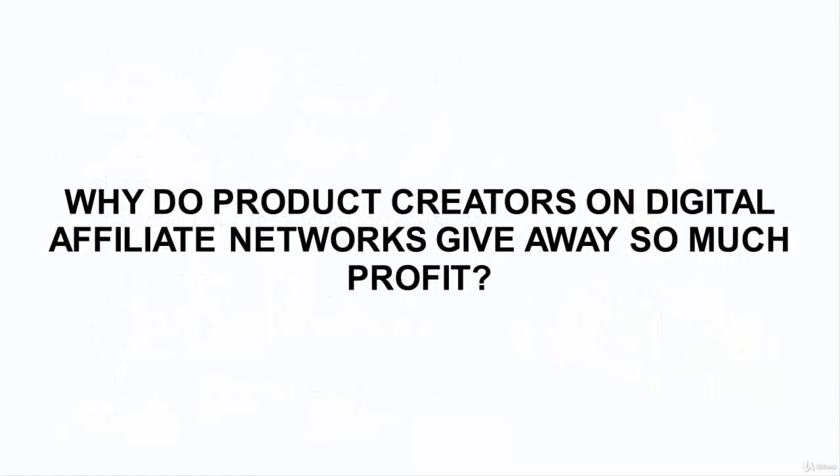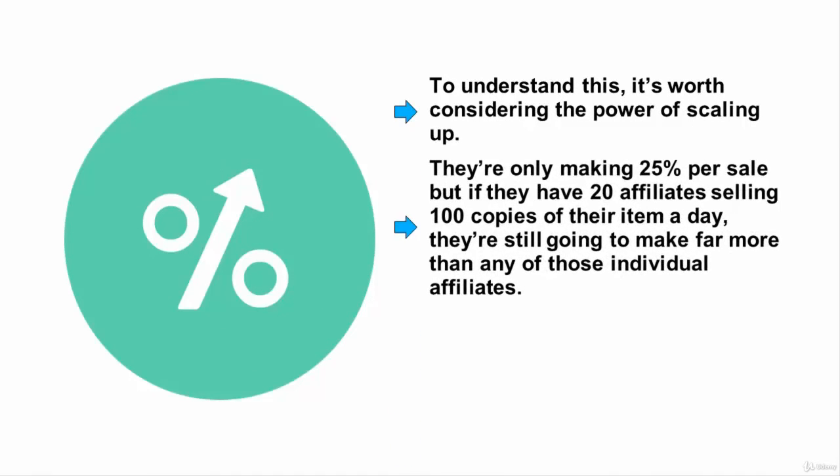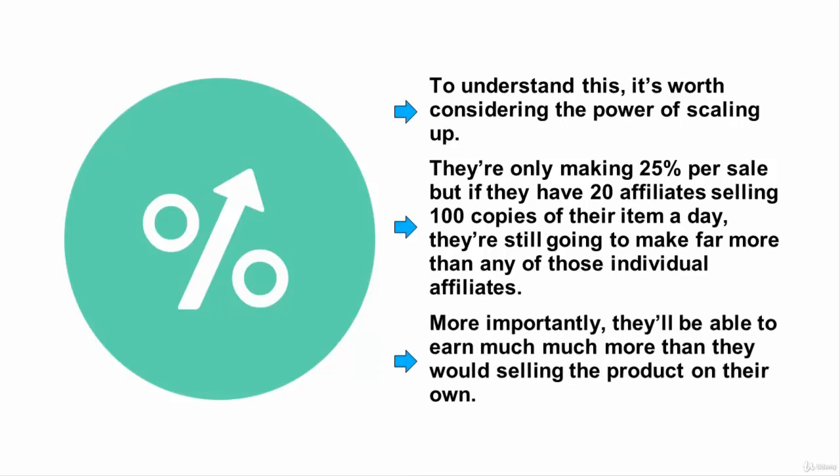Something you might be asking yourself at this point is why a digital product manufacturer would be willing to give away 75% of their profits. What's in it for them? To understand this, it's worth considering the power of scaling up. Sure, they're only making 25% per sale, but if they have 20 affiliates selling 100 copies of their item a day, they're still going to make far more than any of those individual affiliates. More importantly, they'll be able to earn much, much more than they would selling the product on their own.